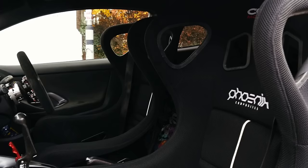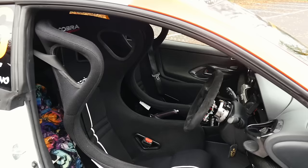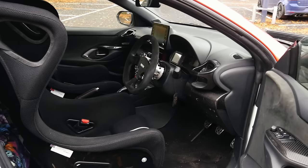And then probably the final thing is the seats. Check these out. Yeah, these are Cobra Evolution GTs. Worked with Cobra on these because I wanted to go and compete next year. I did have a set of recliners in the car and obviously needed homologated seats. So I spoke to the guys at Cobra. They've done these with my own company logo embroidered into the back of them with a pinstripe as well. These seats are fantastic. They're so supportive. They're so deep. It's made daily driving a bit of a hassle. I'm not going to lie.